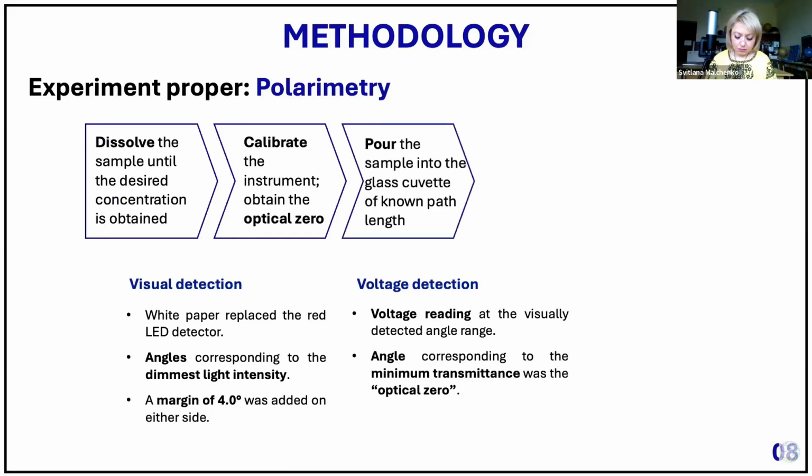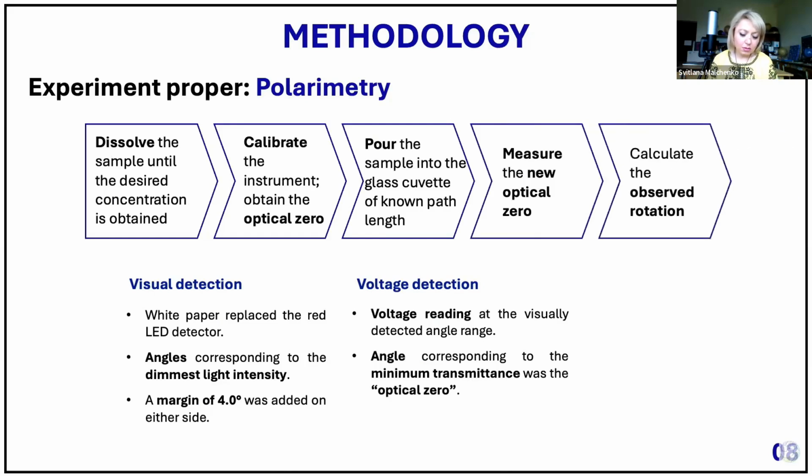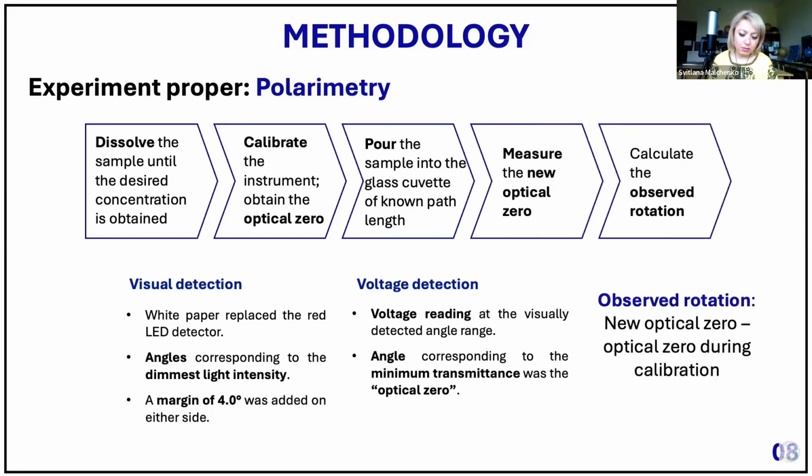After calibration, the sample was poured into the glass cuvette with a known path length. To locate the new optical zero, the same method used for calibration was repeated. Then we get the observed rotation by subtracting the calibrated optical zero from the new one. Note that we added the visual detection method, which was introduced to serve as the baseline for voltage detection.